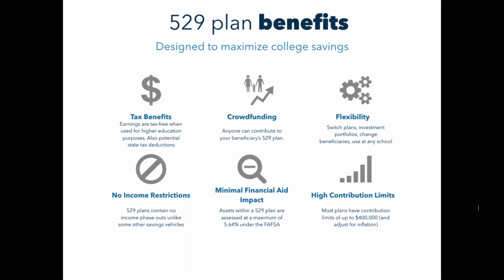I think I saw one of the questions that were coming in. You can rename the beneficiary. If you or your spouse want to be the beneficiary, you can do so. You can change it to any qualified family member, which is a pretty wide net: different siblings, cousins. So there are options to change that beneficiary. Say your oldest doesn't go to school, you can go ahead and change the beneficiary to a younger child, and then he or she can use that account.